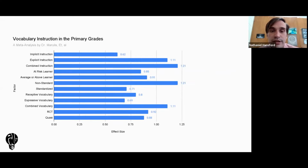This was a really interesting meta-analysis on the topic. This was my favorite one done. And this was looking at, I believe for the most part, just directly teaching the words and having students try and memorize them. And they looked at a couple of different things. One of the things I really wanted to point out was the effect size for teaching this to dyslexic students or at-risk students is really high. And in fact, it's higher than the effect size found in the literature for phonics.